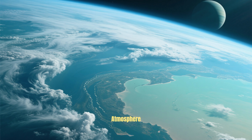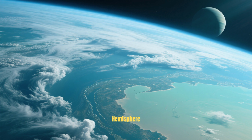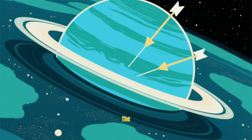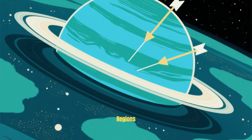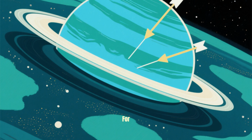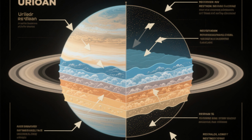If Uranus's atmosphere works in a similar way, then it should have storms in its northern hemisphere when it's summer there. But the difference is that Uranus is tilted so far over that the polar regions receive almost no sunlight for 20 years at a time. So the atmosphere can't mix easily.